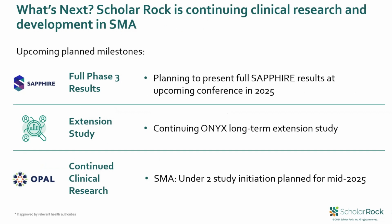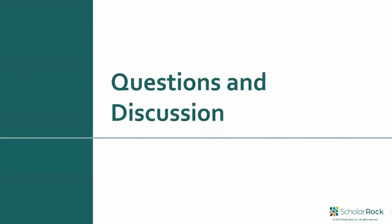Going forward, we will continue to treat patients who participated in both the phase 2 TOPAZ and phase 3 Sapphire trials through our ongoing Onyx long-term extension study. Also, we plan to initiate the OPAL trial to evaluate apitegromab in children under the age of 2 years in mid-2025, and we will continue to share program updates as this trial advances. At this point, I'll turn it over to Kenneth to go over some of the questions that have been submitted.